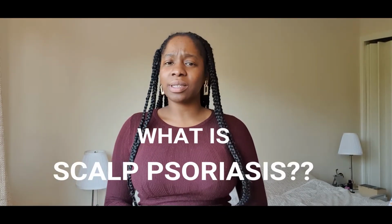So first things first, what is scalp psoriasis? Psoriasis is a common condition which actually causes inflammation, scaling and flakiness of the skin. You might notice that your skin's quite red and quite sore, and for me anyway, it looks like it's got a blanket or a sheet of dead skin cells on my scalp. Psoriasis doesn't only occur on the scalp, it can actually occur around the body. It's just that on the scalp it can be harder to treat because our hair is in the way.